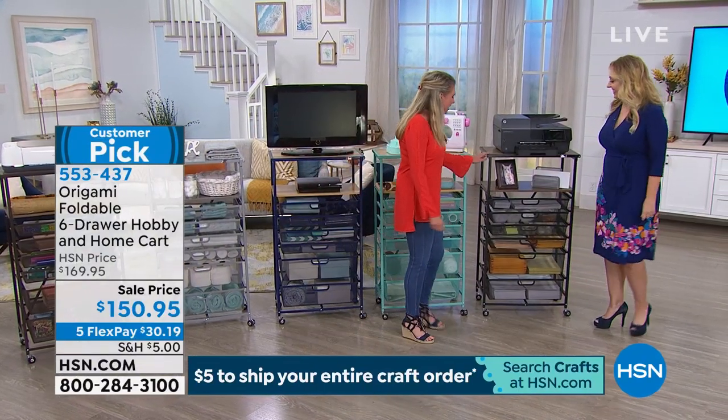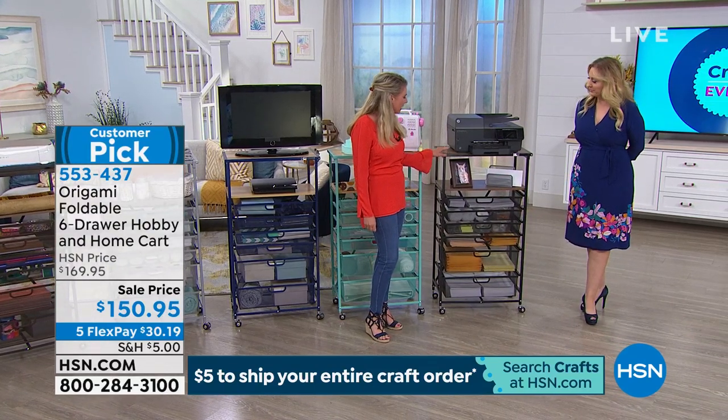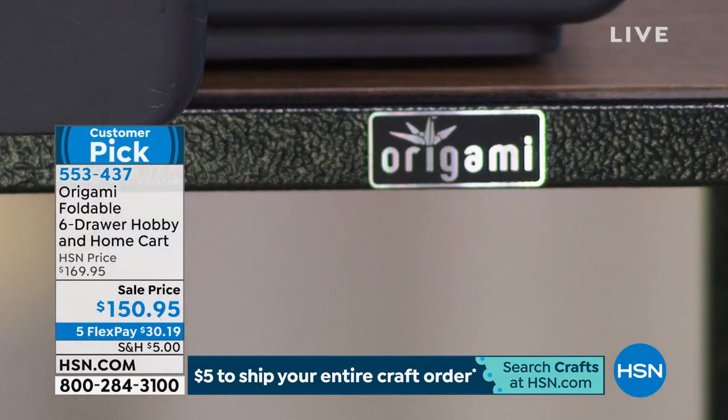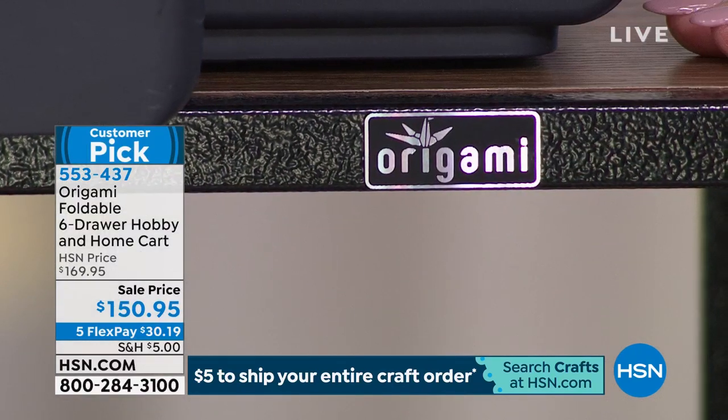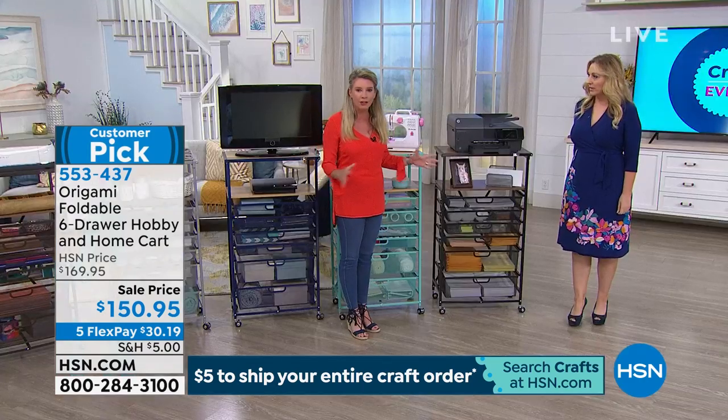All right, black, again, standard. This has a little bit of a metallic finish to it as well. But again, we've paired that with the walnut. And again, when we first started this, it was the craft cart. We did this for crafters because we knew what a nightmare it was to store all of your stuff: your 12 by 12 paper, your big appliances, all of the crafting tools that you have.